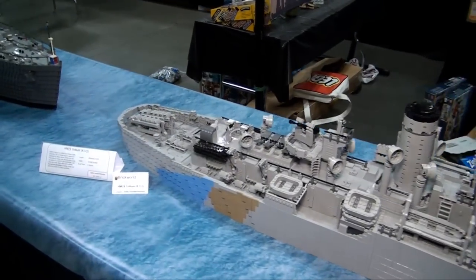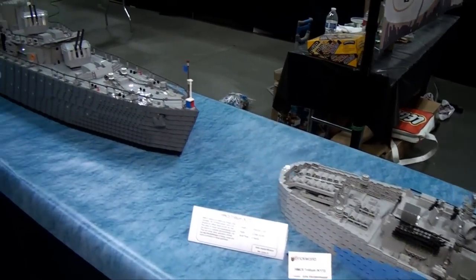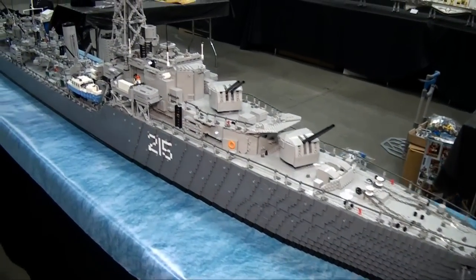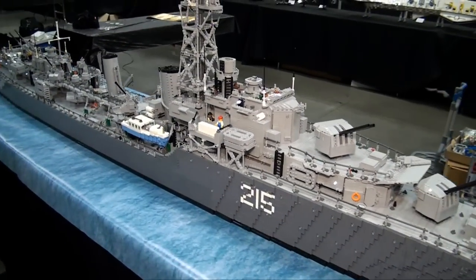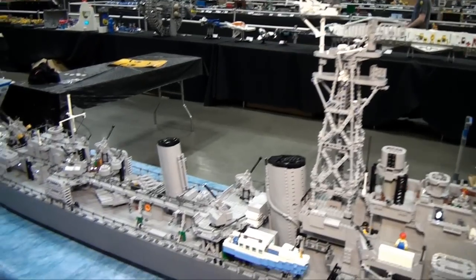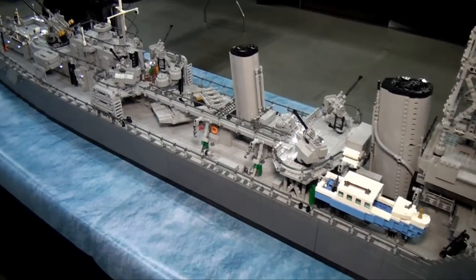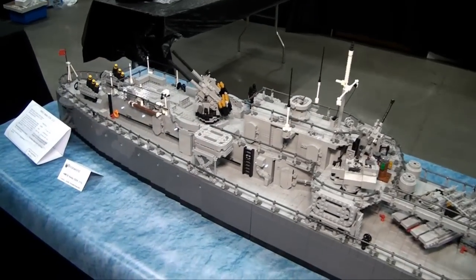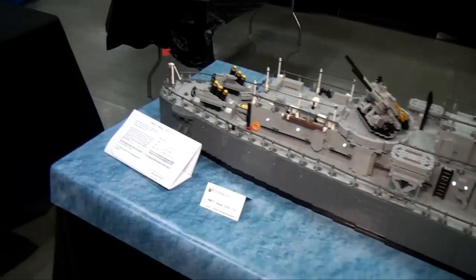You see some historical stuff. This is some World War II era builds, some destroyer type ships, really awesome stuff here. The builder did a really great job with these. So much detail on these ships, capturing all the little guns, the minifigs on there. It's a well-done Lego ship. It's always one of my favorite builds at convention, and there's some really great ones here.